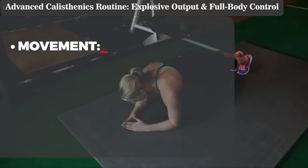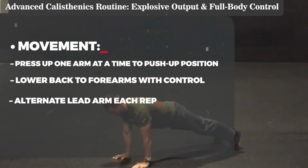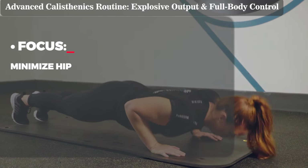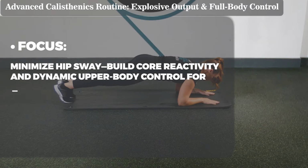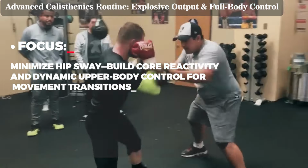Now shift into plank to push-up transfers, which blend static core engagement with dynamic upper body movement. From a forearm plank, press into a push-up position one arm at a time, then return. Do 3 sets of 6 to 8 transfers per direction, keeping your hips stable and minimizing sway. This builds core reactivity and control during rapid movement transitions.